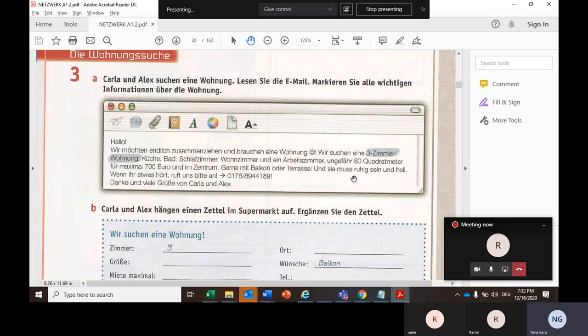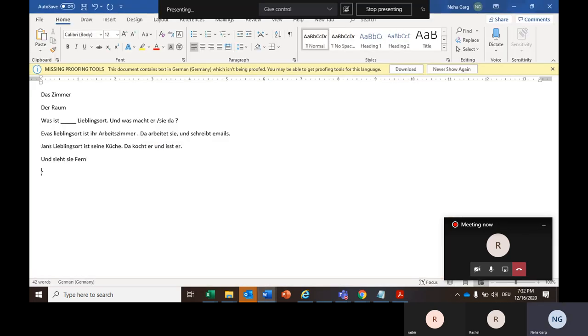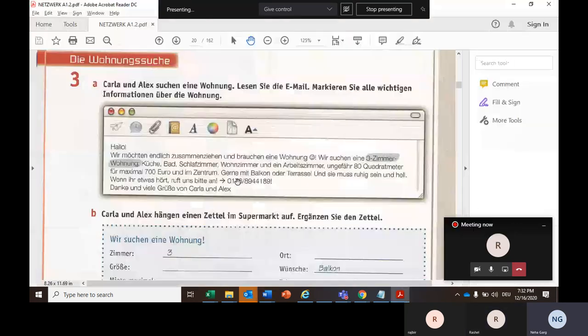Und sie muss ruhig sein und hell. And it should be, it has to be peaceful. Ruhig bedeutet peaceful. Und hell. Hell is like bright. Now we have two more new words here, noted down side by side. Ruhig, that means peaceful, and laut, the opposite word, that means loud. Dann hell, das bedeutet bright, or something which has too much light. Dann dunkel, das bedeutet dark. Geschrieben? Yes, ma'am. Gemacht. Okay. Gehen wir weiter.